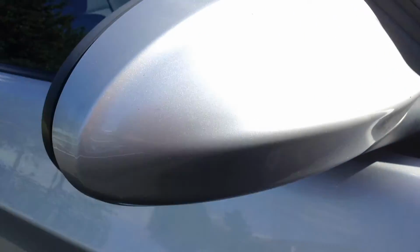Around the offside front arch, again, nice condition. The odd one or two light scratches do appear on the body there, just requires a bit of a polish. Driver's mirror itself is in nice condition. Driver's door, again, there's the odd one or two light little scratches. Again, the silver does hide them very well.